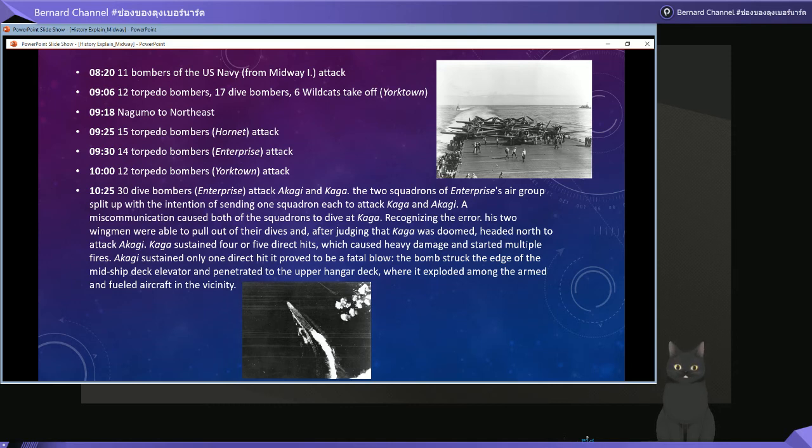miscommunication happened because they mistook the carrier, and the whole squadron turned out to dive right at Kaga. Only two pilots decided, well, it is an error. No. We need to pull off. So they decide to pull off from Kaga and head right for Akagi. He also believed that with planes coming right at Kaga like that, no way she was going to survive. So the two of them decide to go for Akagi instead.